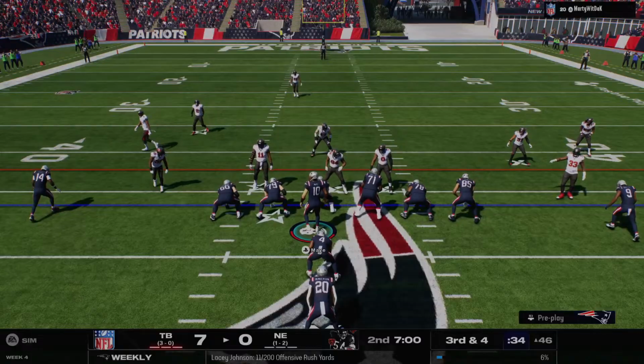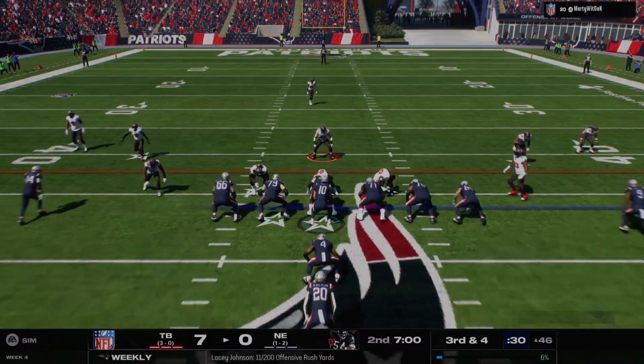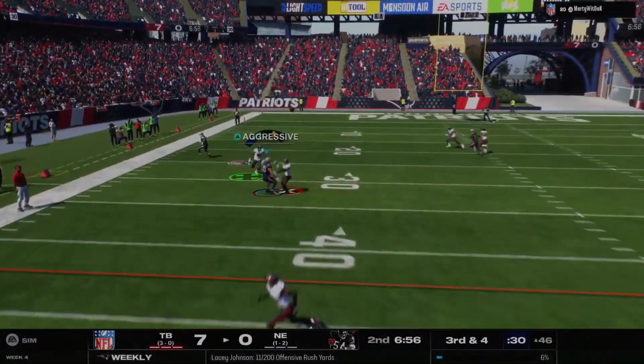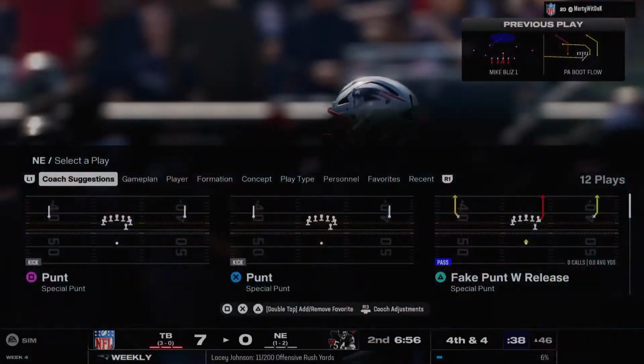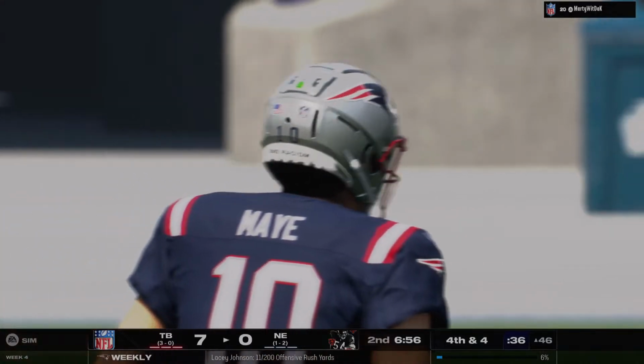Back and ready now for the second quarter. It's Patriots football. They have 3rd and 4 to start out. He had it for a moment, but a great defensive play to jar it loose. Incomplete. Just couldn't hang on through the contact. And 4th and 4.